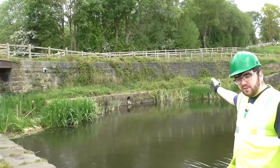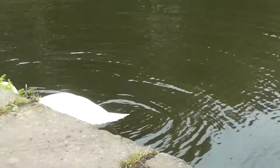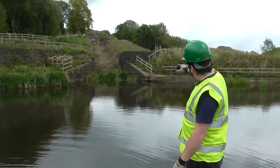We've got one on the top on the Bolton arm and one down here. This is the male here who's come up to say hello. Unfortunately, we don't have anything to feed him, so oh dear, a bit disappointing. But you never get to see that view of up the locks. Since we dug it out, I don't think I've actually shown it. So that's what the locks look like now.